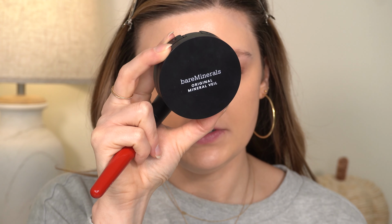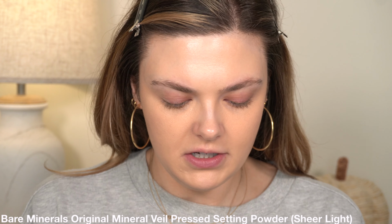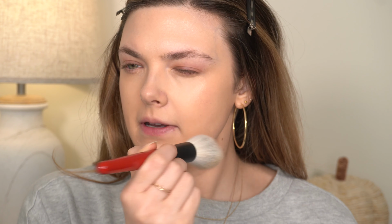This is the Bare Minerals Pressed Mineral Veil in Sheer Light. And I'm using this brush. I actually found it a few days ago. This was one of the Sephora Hakuhodo brushes they did a few years ago. I found this one time randomly at TJ Maxx, and I kind of forgot I had it, but I pulled it out again the other day, and this is such a nice brush. It's so soft. So I'm just lightly going to set my face because I'm just going to use a little bit of powder, bronzer, and blush today.